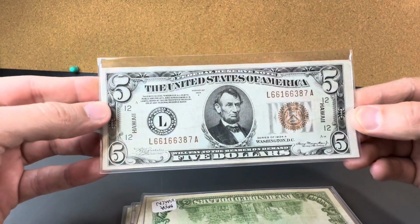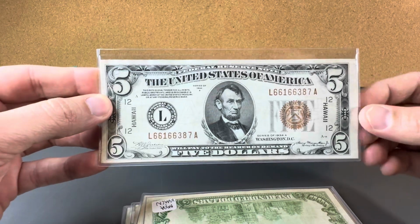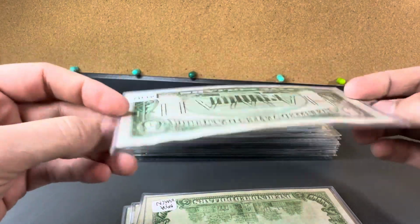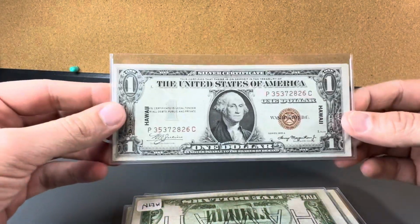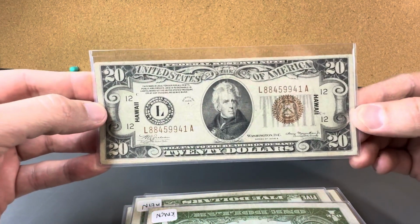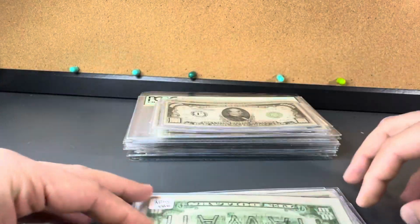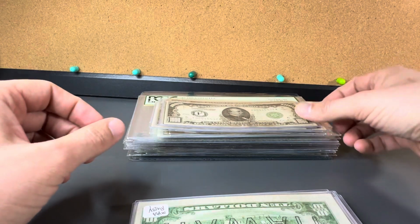Here's a tough one, the Hawaii 5. This is the hardest denomination to find in the Hawaii series, the $5 one. This is by far the scarcest. Don't really have too many of those in very often. We do actually have the whole set. So if somebody's looking for the whole set, I've got the 20, got the 5 that we showed, we've got the 10, so we've got all of them pretty much. All of them actually.